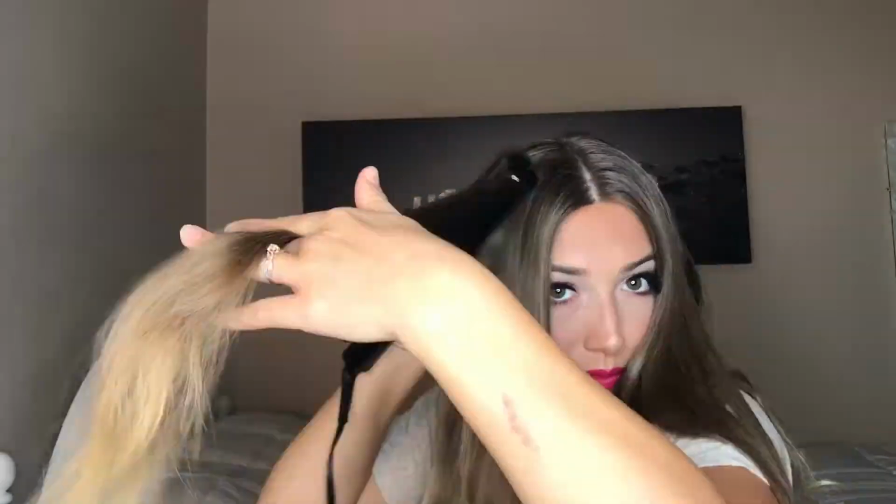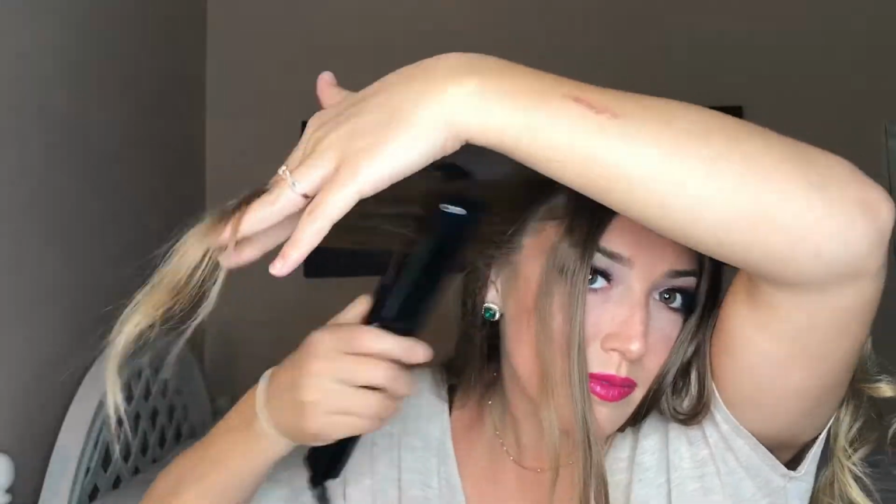Look at that curl, girl. Now at the end, I just go back in and I fix up any pieces around my face or in the back that I feel like need a little bit extra help.